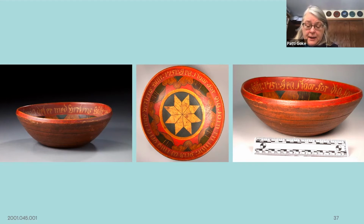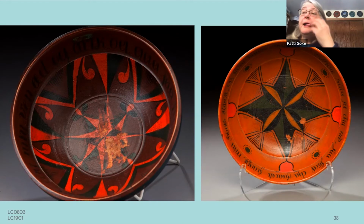Okay, and then I think we have one more. These 2 are probably from Trondelag, but you can see some of the similarities. With the big flower, the geometrics on the bottom, not all, but both of these have some saying on them. And on the bowl on the right, if you look at the bright orange flowers, again, another stylized tulip.